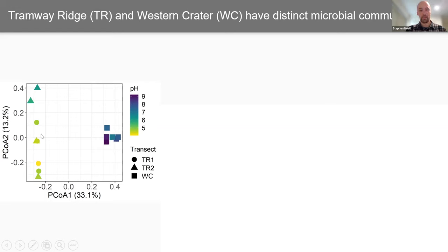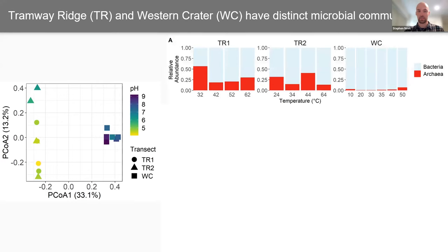And when you color it by pH, we get an idea of what might be driving that. But it does appear the two communities are different. And when we start looking at who's living there at the kingdom level, each of these bars is a separate sample, and we're just comparing bacteria and archaea at these two sites. You can see that the Tramway Ridge samples all have archaea present, sometimes making up even half of the microorganisms living there. Whereas at Western Crater, you don't hardly find any archaea at all.